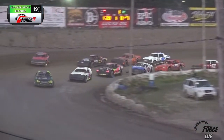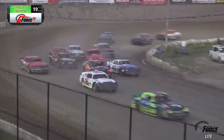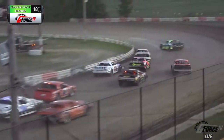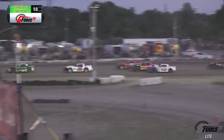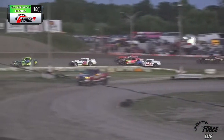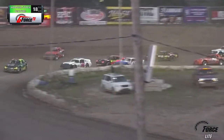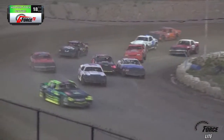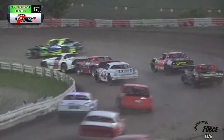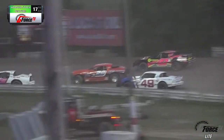Murray settling into second here as Pelrine is going to be battling with Bailey and Jim Lampman. 3 wide for third. Jason Fontaine 2 laps in with the early advantage. The M1 of Rob Murray out there in second. About a 3-car battle there for the third spot between Lampman, Pelrine, and the 49 car of Dave Bailey. 3 laps in, almost some contact there with Lampman in the number 28. 3 laps in, it is still Jason Fontaine, your leader.